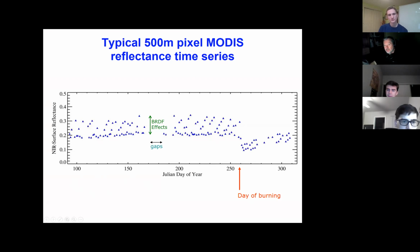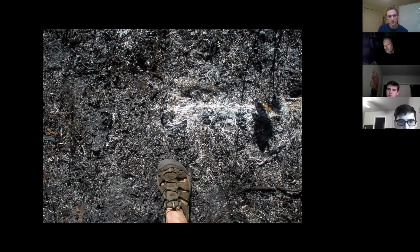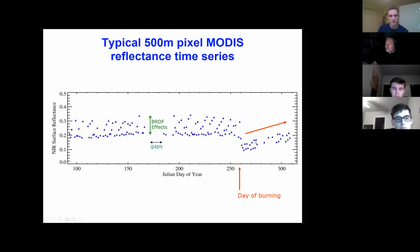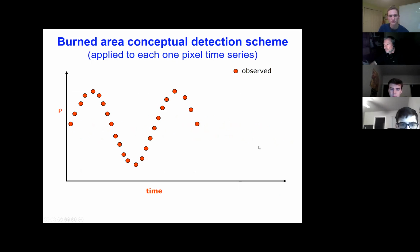So what happens in the near infrared in this wavelength, which we don't see in, the reflectance drops a lot over charcoal, right? In the near infrared, it just drops. If you measure charcoal in the near infrared, it drops. And so what you get is this distinct kind of drop, and then you get this recovery as the charcoal is blown away by the elements like wind and rain. But also vegetation grows back. And so what we're trying to do is use this kind of drop and this persistence to detect the burn.